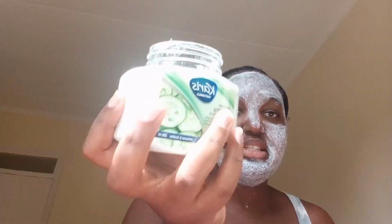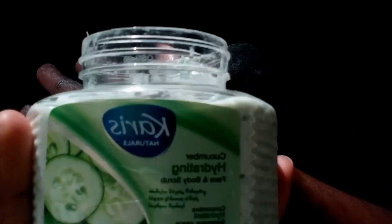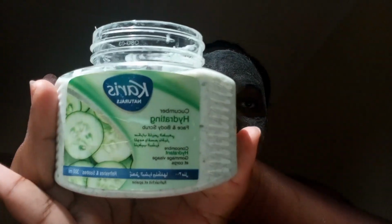So, this is my second time using the product. I loved it the first time. I loved it so, so much. And I was like, I'm going to be doing it maybe twice in a week. It's really cooling. I love it. It's actually a face and body scrub, but I don't use it on my body. I prefer it on my face.